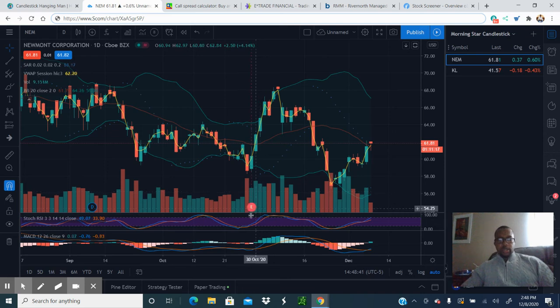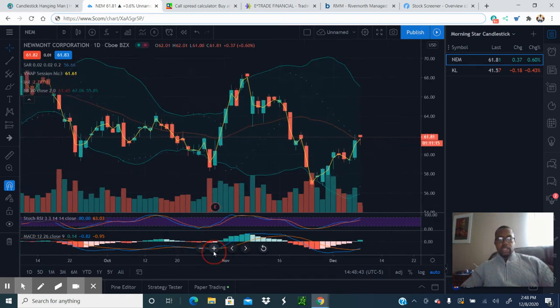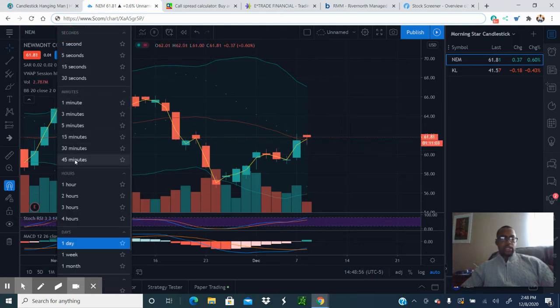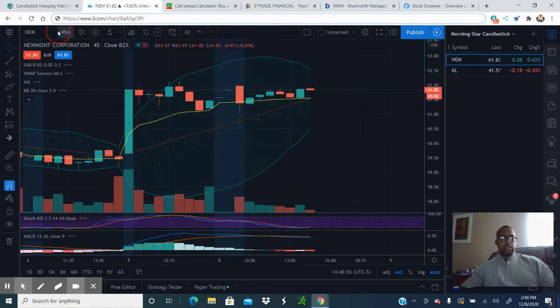Let me zoom in a little bit more. As you can see, it gapped down and I had a false negative breakout past the band and it came back up, right? And let's go to the 4 hour chart. That's a one day chart. Oops, that's 45 minutes.